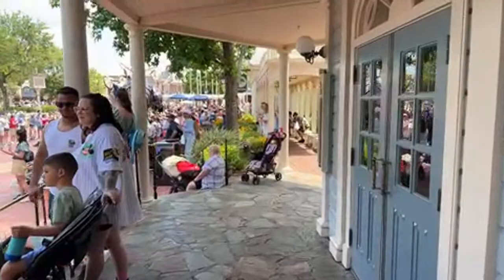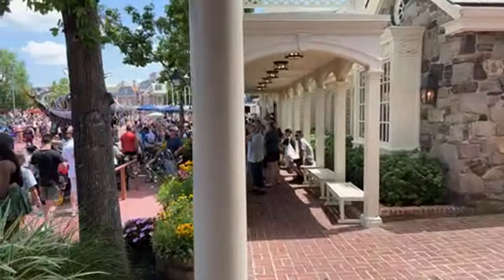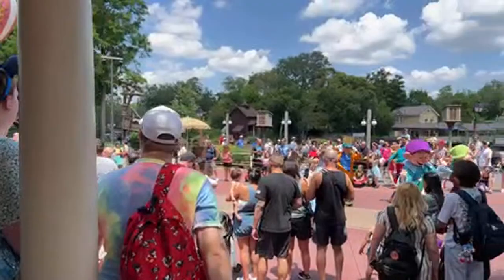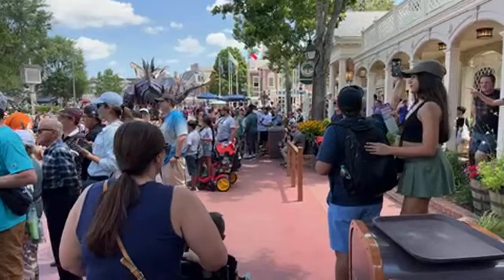Another little hack, if your family's up here watching, you're having a long day. Some nice benches here. Another way you can tell it's light crowds, you can still walk behind the crowd. Normally this is packed out.